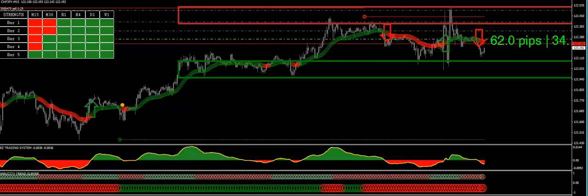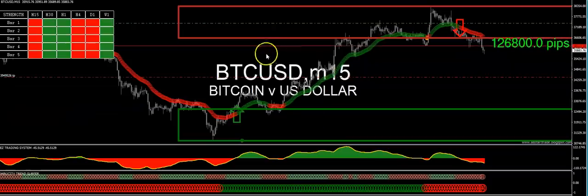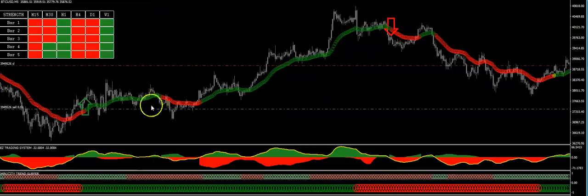So that's that. Let me show you one more. A lot of people want to know, does our system work on cryptocurrencies? And yes, it does. So let me show you my Bitcoin trade. As you can see, here's Bitcoin on the 15 minute, and I got it on the pullback. And I took it off the 5 minute. You see, it works. Here's the 5 minute time frame on Bitcoin.